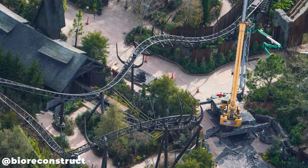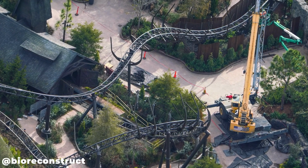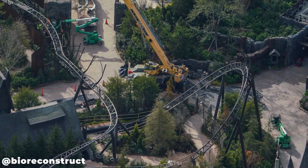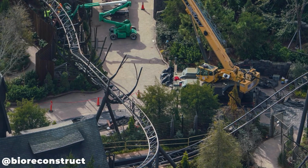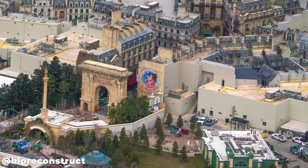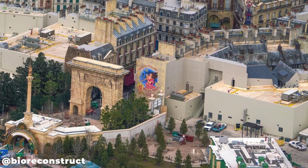Near the Frankenstein Manor, the Curse of the Werewolf roller coaster, we can see some U-shaped frames that are going to be for safety nets for areas where this ride goes over guest walkways, and will soon have the netting installed on them. Well, that's it over here in the Dark Universe. Let's head over into the Ministry of Magic to check out their progress in this land.